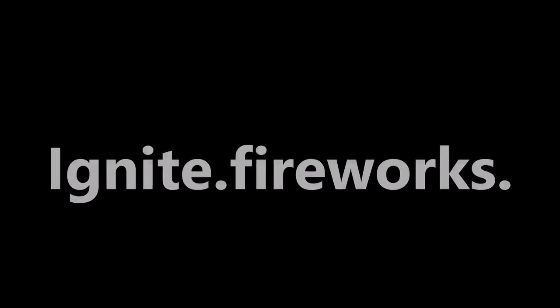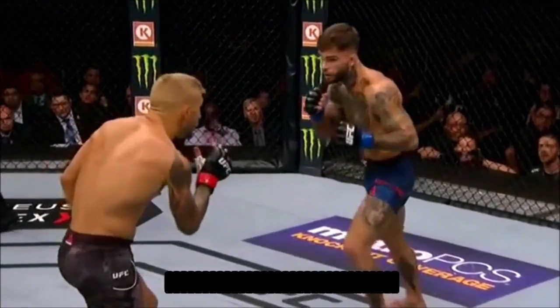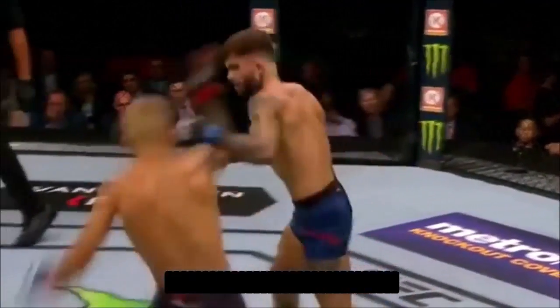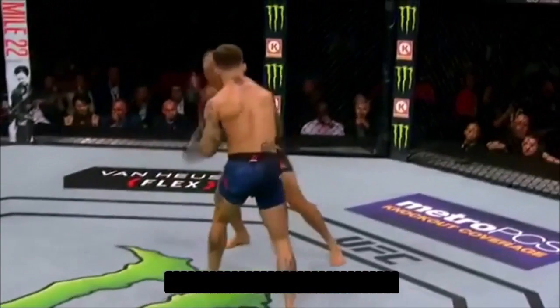Ignite fireworks. This is really where things started to change pace, if you will. Now that looked like a knockdown. Looked like TJ potentially got clipped by that right hand. He may have, I'm not positive. That left hand certainly was a miss. Could have been a push. Either way, he seemed to regain his balance and composure pretty quickly. You can see here, I put he's just shelling.